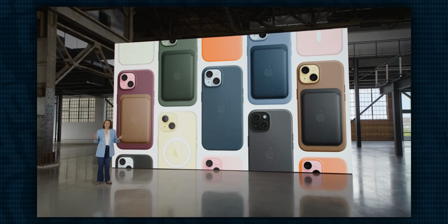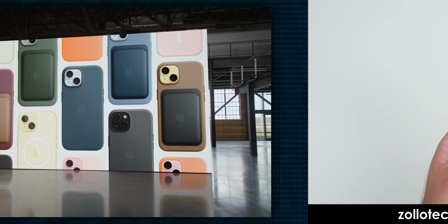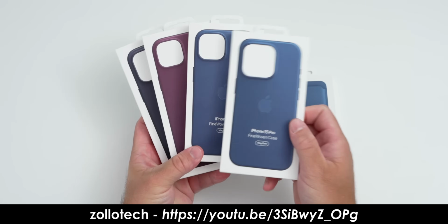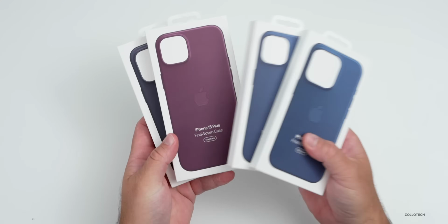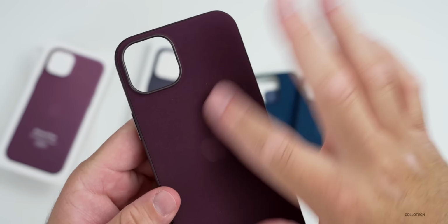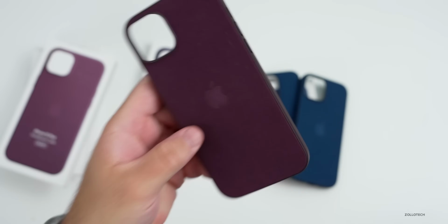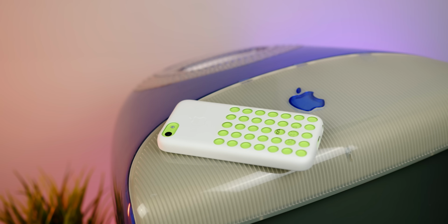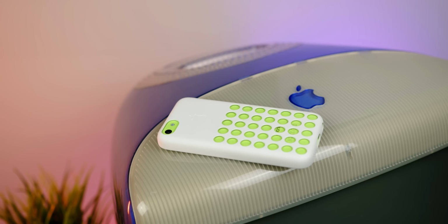You cannot buy them for the iPhone 16 or the 16 Pro, probably because nobody was buying them to begin with. They're really, really not good. In fact, you might even say the FineWoven cases are the truly worst iPhone cases ever made, and I think that would be a fair statement. But the design is at least normal, and they're certainly not as memorable as the 5C case. I would say the 5C case is more like the best worst case Apple has ever made.